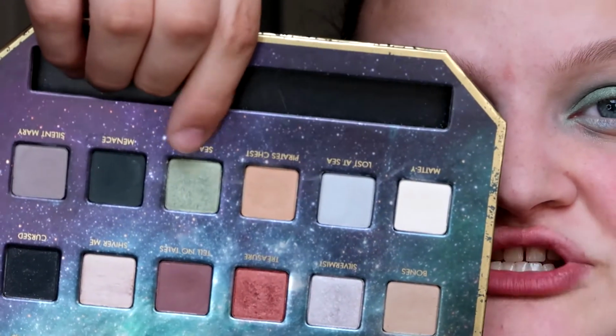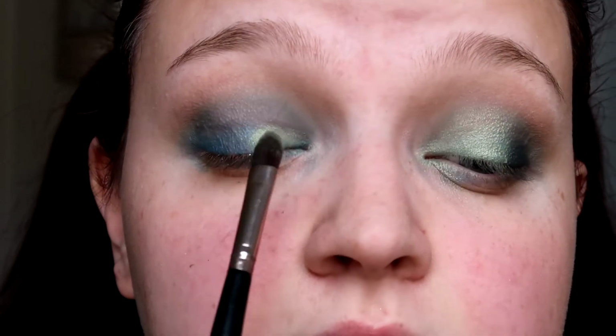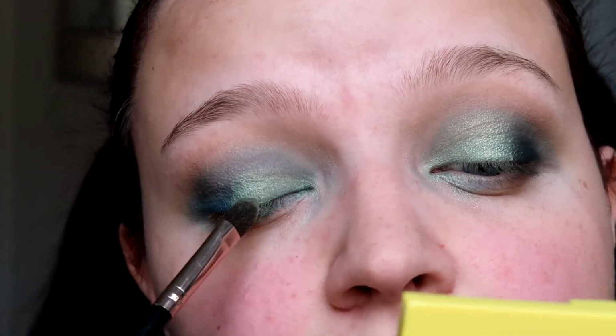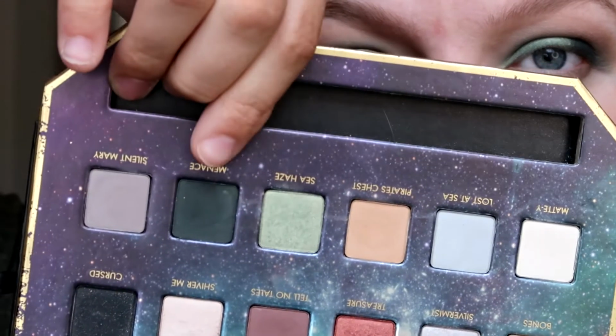I'm going to go back into the Pirates palette. I'm going to take the shade Sea Haze, which is this one right here. I'm going to pack that on the front half of my eye. I'm gonna take a really dense blending brush. I'm gonna take the shade right next to that, which is Menace, which is this one right there. I don't put that on the outer edge. I didn't really layer this too much. As you can see here, it's still there, but it's not layered too much.